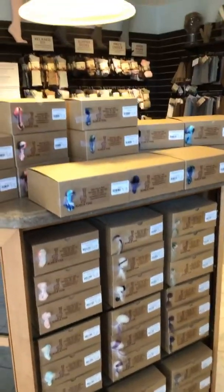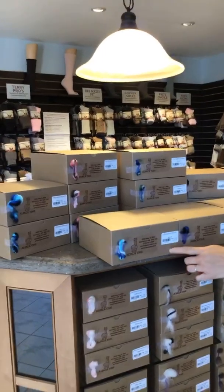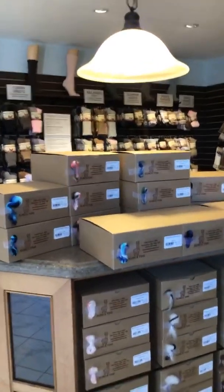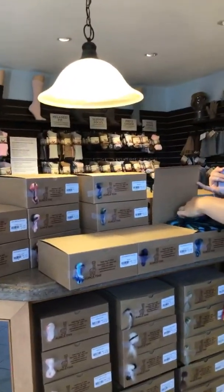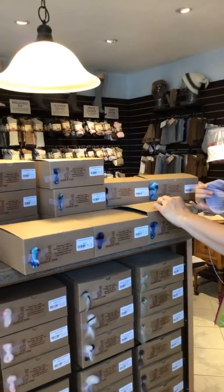Brand new for this year, we have three different colors of 100% merino, the Seaside, Stained Glass, and Northern Lights. These are 4-ounce boxes, and they're completely unbroken. They have a starting point and an ending point with no joins in there at all.